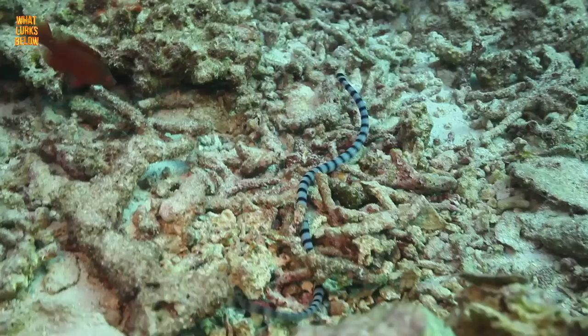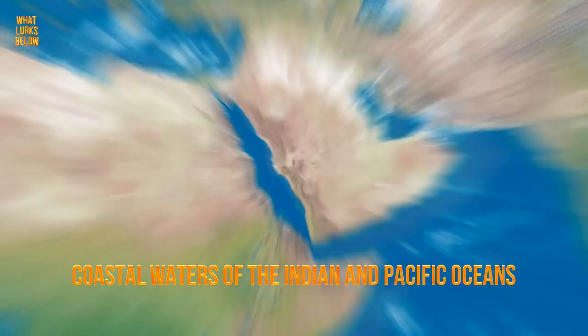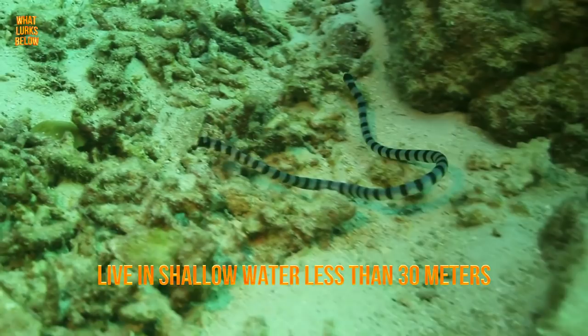Number 10. Habitat. Sea snakes are found throughout the coastal waters of the Indian and Pacific Oceans, although they are not found in the Red Sea, Atlantic Ocean, or Caribbean Sea. Most sea snakes live in shallow waters less than 30 meters deep because they need to surface to breathe, yet must seek their prey near the ocean floor.